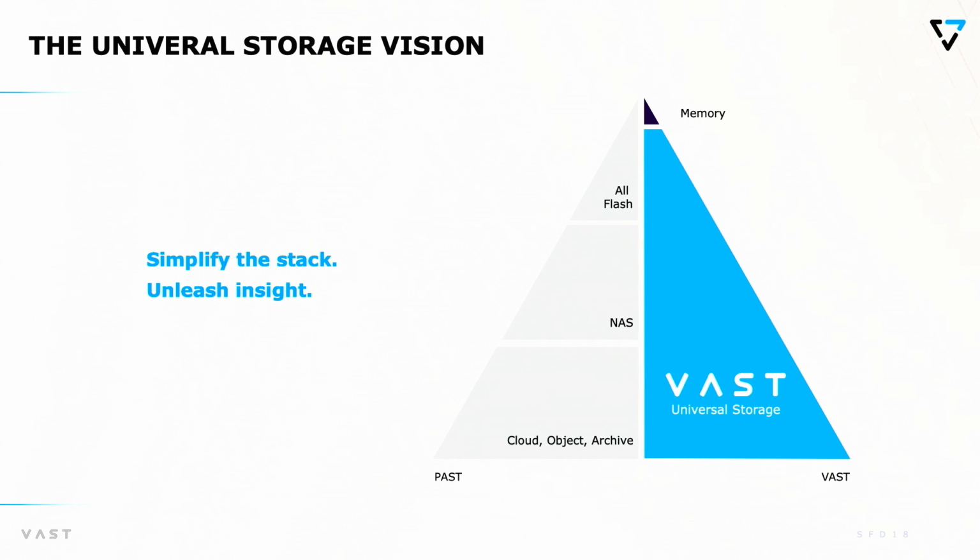Basically, you have the old pyramid on the left side, and you have the new pyramid, or lack thereof, on the vast side. So this is past, and this is vast. Anything that needs 10 microseconds of latency or 20 microseconds of latency, that's not us. That's something that you want to put very close to the CPU. That's something that we expect will be in memory or in DIMM form 3D XPoint going forward. Anything that can live on sub-millisecond, all the way down to anything that you ever want to access again, put on us. And it will make your life simpler, and it will make your applications a lot happier.